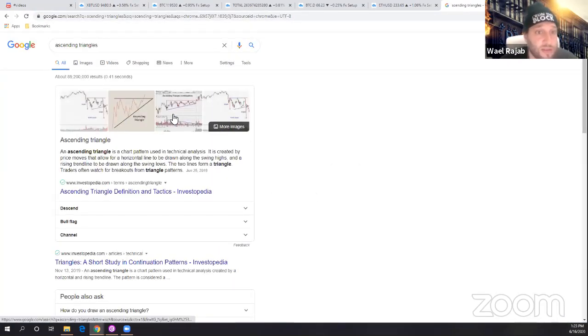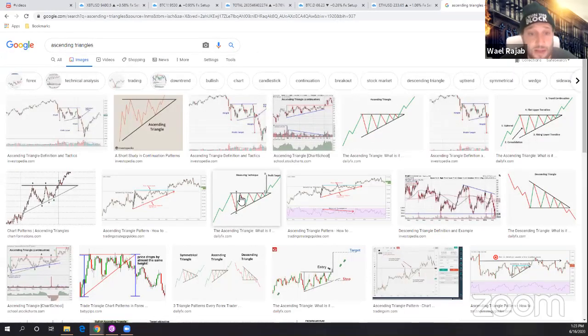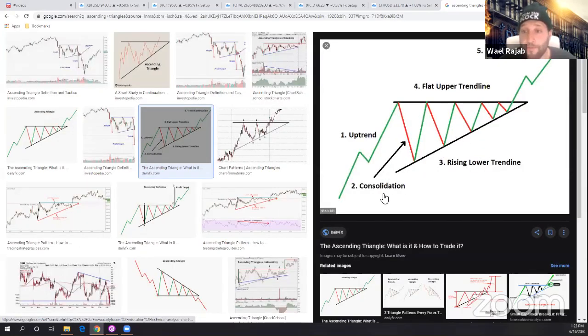Ascending triangles, and you can see that most of the time it's a bullish move. So it's bullish: you come from an uptrend, then consolidate. You have higher lows, so it's getting higher. The lows are getting higher, and we're kind of getting rejected at this 10K mark.